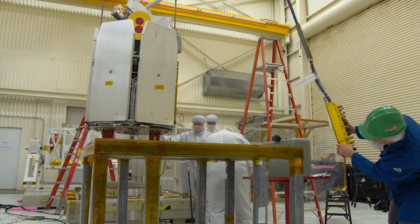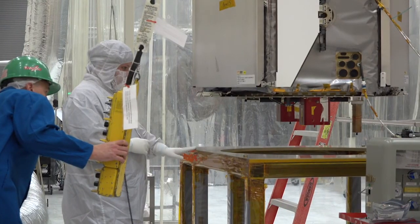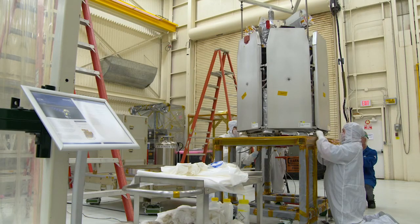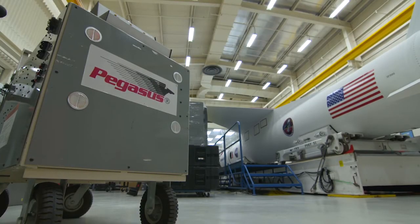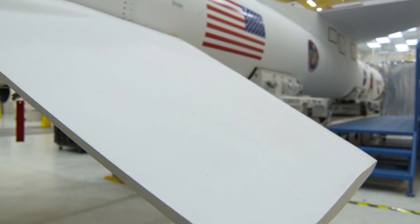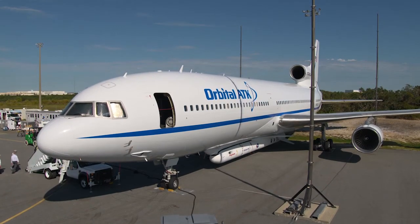The ICON spacecraft only weighs 364 pounds, so NASA's Launch Services Program chose Northrop Grumman's air-launched Pegasus rocket to deliver it into a 360-mile-high orbit. We selected the Pegasus XL launch vehicle. It provided an excellent combination of mission performance and flexibility for the mission design for a spacecraft of the mass of ICON. What's unique about the Pegasus rocket is that it is an air-launched vehicle, and that allows us to launch from anywhere in the world.